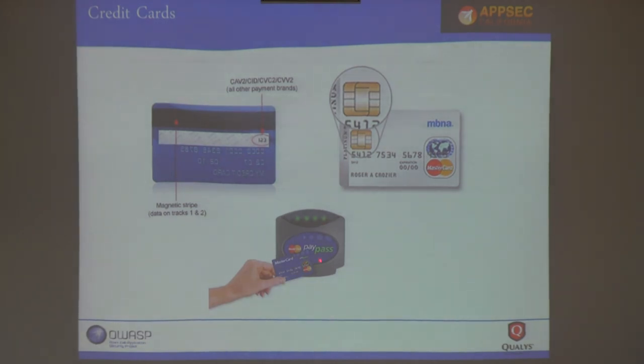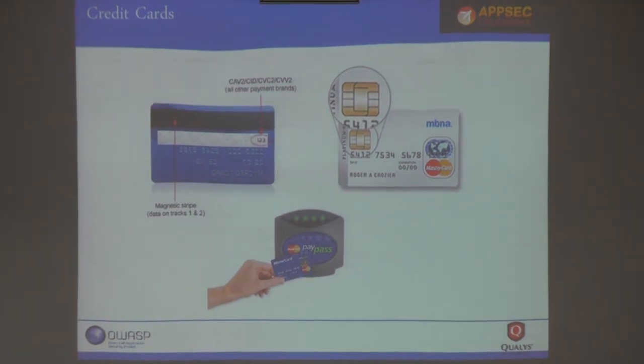And the last type of cards are the newer NFC-based cards, where you don't have to swipe anything, you don't have to slide anything. You just tap the card or bring the card close enough to the reader and it can read data. So most of the attacks or data thefts that happened in the US last year were on the magnetic stripe cards, and that's what we are going to take a look at.